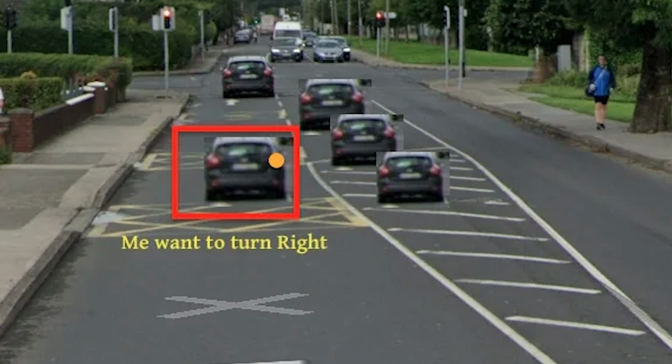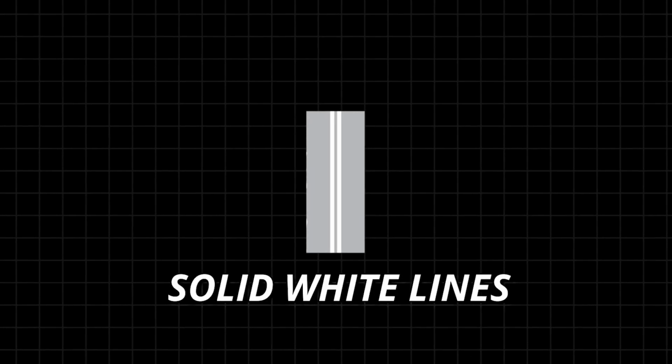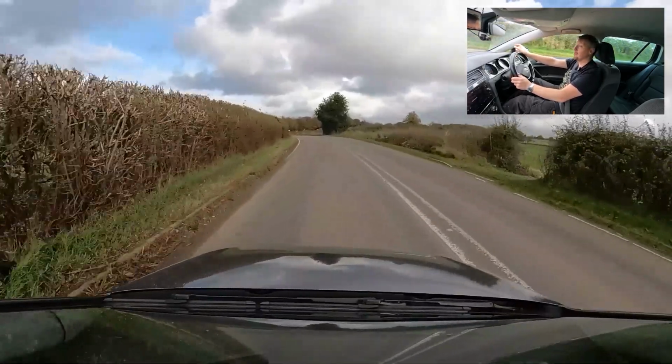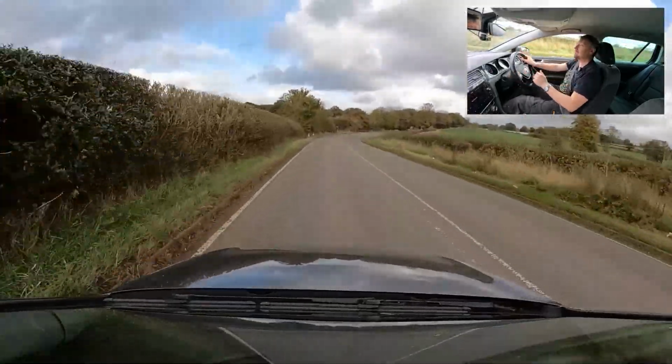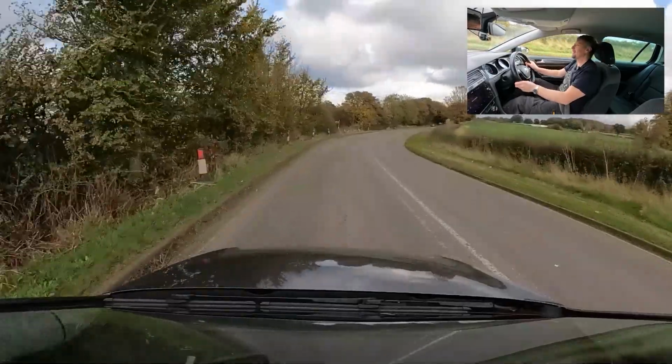And if you do get caught going over the solid white line chevrons, you can get a pretty big fine, points, and a whole lot of earache. And that leads us on to the solid white lines in the centre of the road. Sometimes, particularly on places like country roads where there's going to be bends, or in a busy town, you may come across solid white lines. If you do, this means don't overtake.